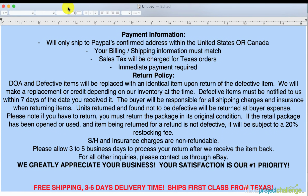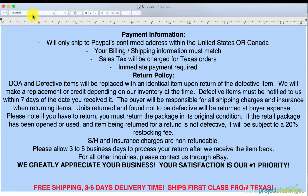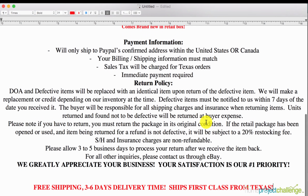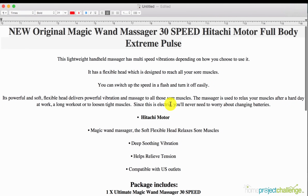And now maybe we can just change, let's see, change just the font of everything. So right now it's Helvetica. Let's do Times. All right, so we changed the font. It doesn't matter. We don't need to change the whole entire thing. We just need to change a couple things on it. Maybe change the size or the font. Change a couple of the words around.